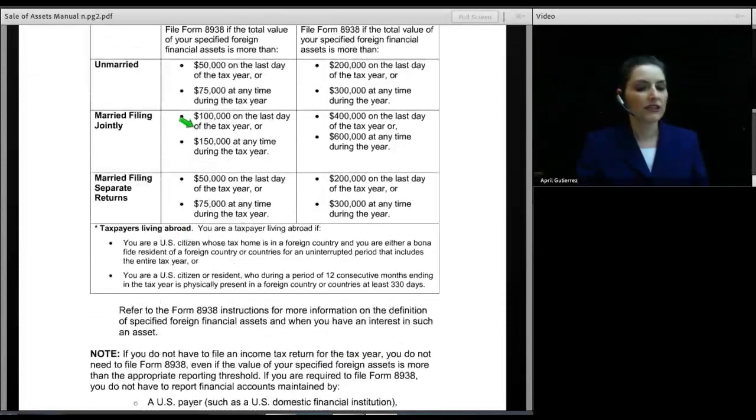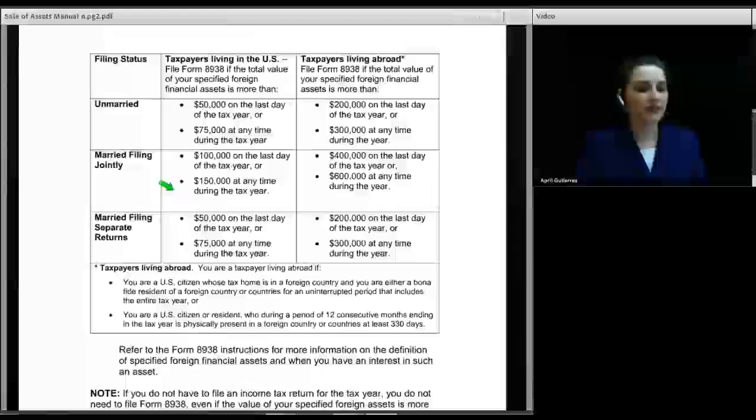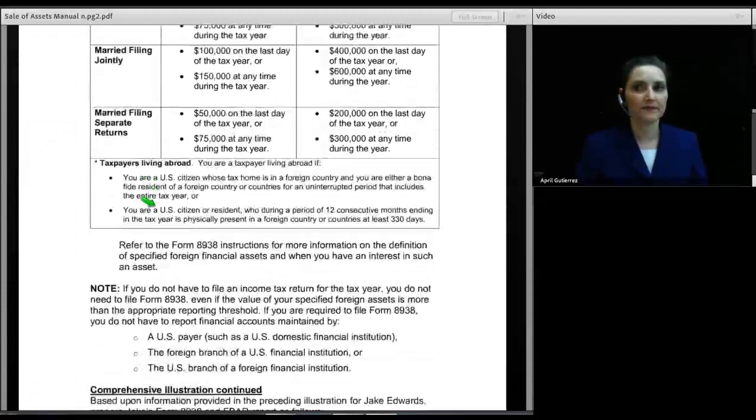If you are married filing jointly and you reside in the United States, then the threshold amount is $100,000 on the last day of the year or $150,000 at any time during the year. And if you are married filing separately, it's the same as for single. So, does Jake Edwards meet those thresholds? He does, because his highest balance during the year was $178,000. So he's required to file the form.